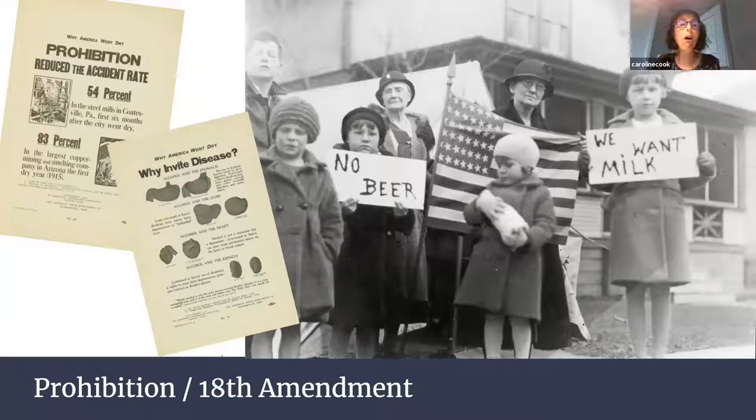Now this law, and that's why you see this "no beer, we want milk," adorable. The law took effect in 1918. Now this 18th Amendment to the US Constitution turned the whole nation dry in 1919. And Michigan was the first to ratify that 18th Amendment.